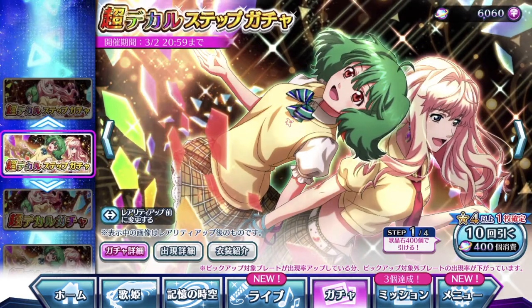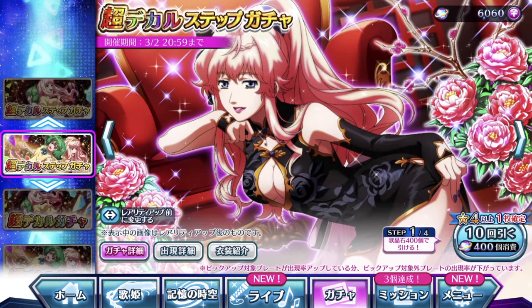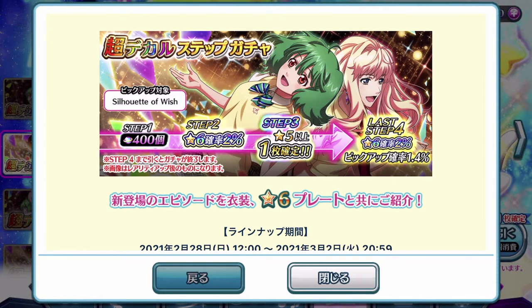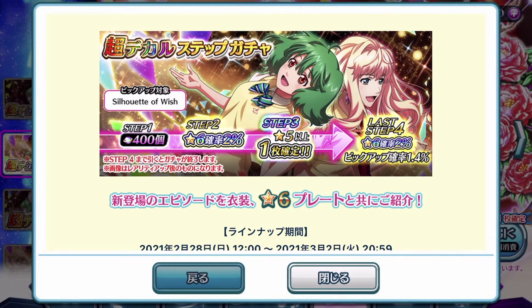Alright, so step up gacha for Ranka. Here we go, guys. We're going to go all the way out. If you're wondering how many singing stones it will take to completely pull all 4 steps, only the first step is discounted to 400, so the rest you can assume are all 500, so 1500 plus 400, that's 1900 singing stones for an entire step up gacha. So if you're planning to save up for a future step up gacha of your featured waifu or husbando, that is what you need if you want to fully pull out a step up gacha.